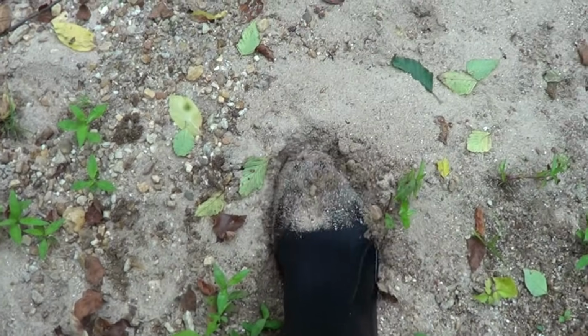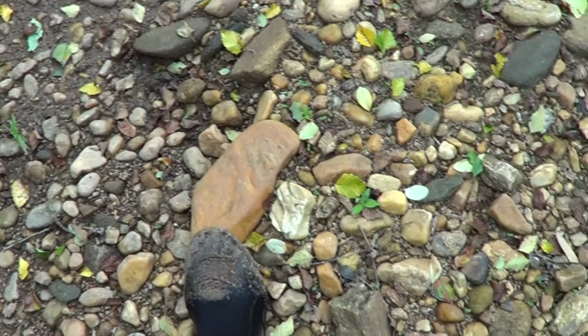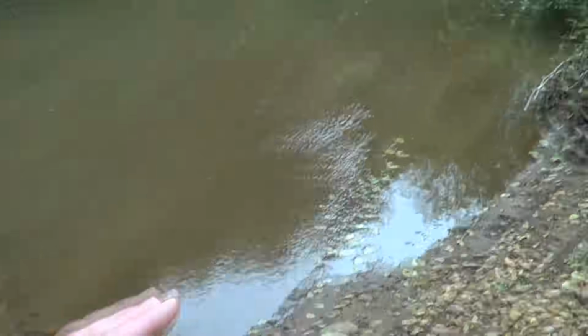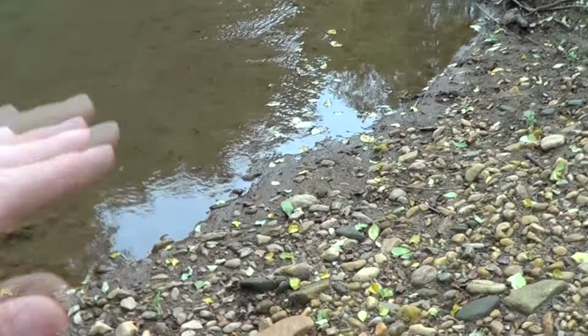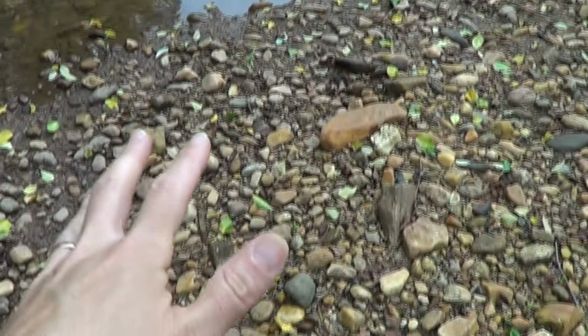Here you have all fine sands and small little gravels. And then as you start to go up, look what happens. Look what happens to all the cobbles. They get larger and larger, and this becomes almost a hard pack in here, to the point where, look at the size of that rock. So this is a great little demonstration of how this inside bend, as it comes around, it slows down and everything that wants to deposit will deposit here.